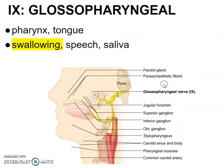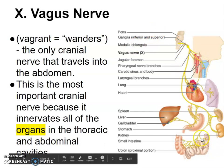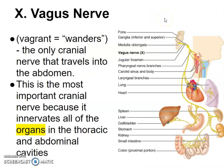Your next nerve, number 9, is the glossopharyngeal. That is for swallowing, speech, saliva. It controls your pharynx and your tongue, those kinds of things. The vagus nerve is the one I actually mentioned earlier that travels from your brain all the way down to your stomach and abdomen. And it's literally just a long line that comes down, and you can see everything that it goes into and innervates here. It goes to all of those muscles in the abdominal cavity. And so for your vagus nerve on your notes, you need to write that it's major organs and viscera.